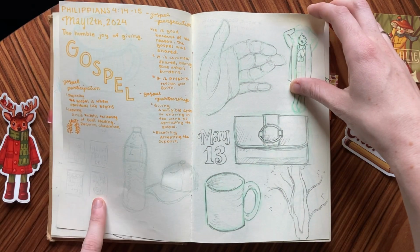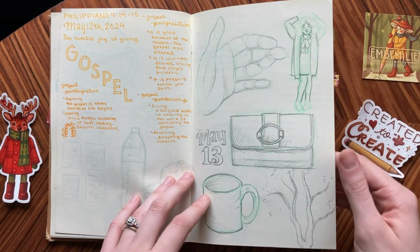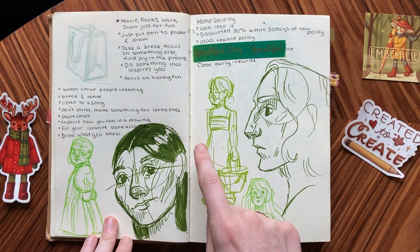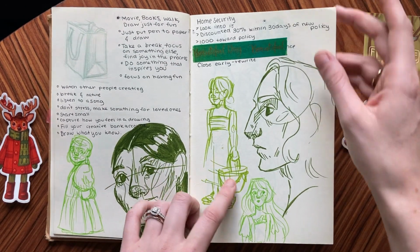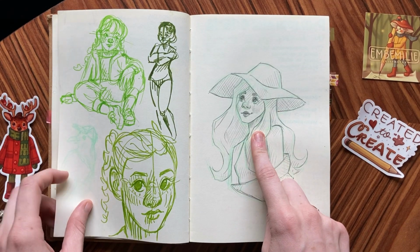More church notes. It was Mother's Day. Yes, I did some little Mother's Day thumbnails here to make some cards that I didn't end up doing. Here were some ideas for like when you're stuck, and I was so stuck. So these were some sketches from Pinterest because I did not know what to make. This was a redraw from an old painting I did.